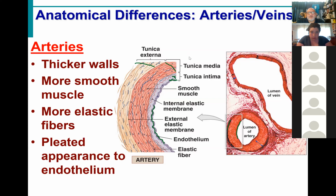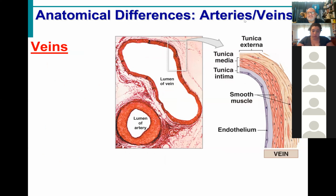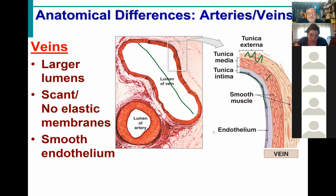Conversely, when we look at that vein, notice instead its epithelium is very, very smooth. It has that massive lumen that we talked about and a much thinner muscular wall. It often, but doesn't always, have a larger tunica externa. And very little elastic fibers. Some of the larger veins will have some elastic fibers. Notice we can see a little bit of dark lines here and there, but nothing like we see in the artery. So there can be scant membranes, but they're not going to be nearly as distinct as what you see in an artery.